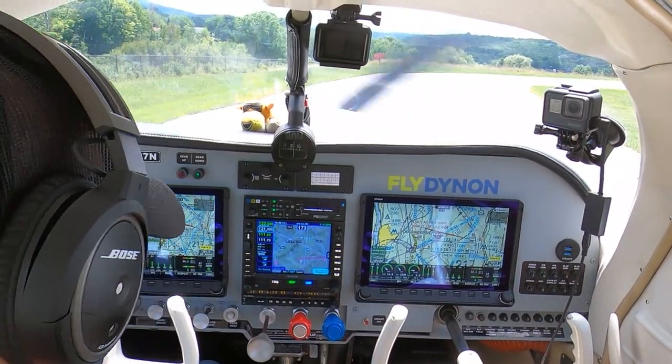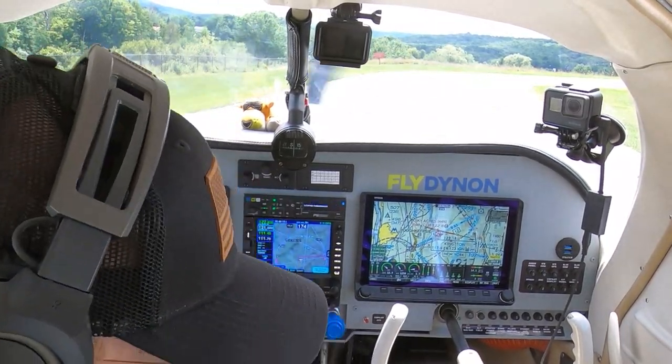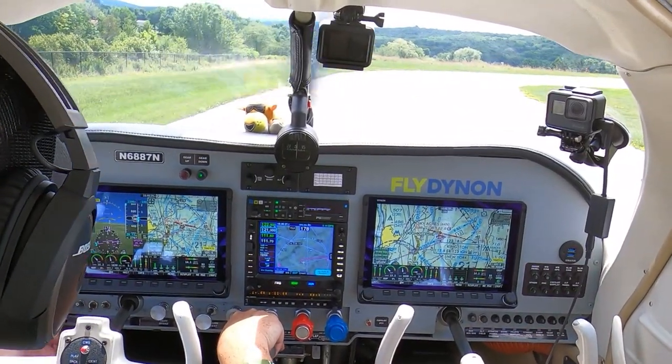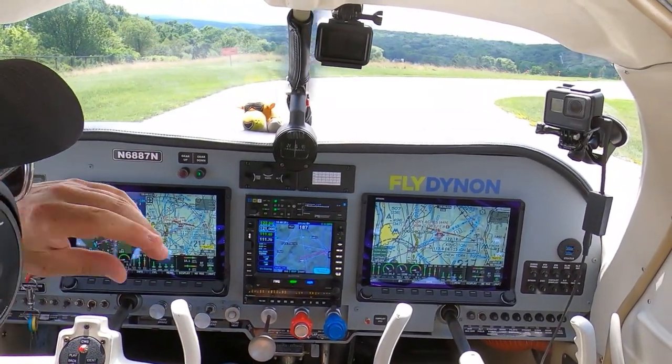Okay, we set flap 15. The checklist was complete. Flap 15 trimmed for takeoff. Everything's secure. Doors are locked. Okay, fuel pump's coming on. Strobe light's coming on. Sky Acres traffic, Cherokee is departing the pattern to the south. Last call, Sky Acres.